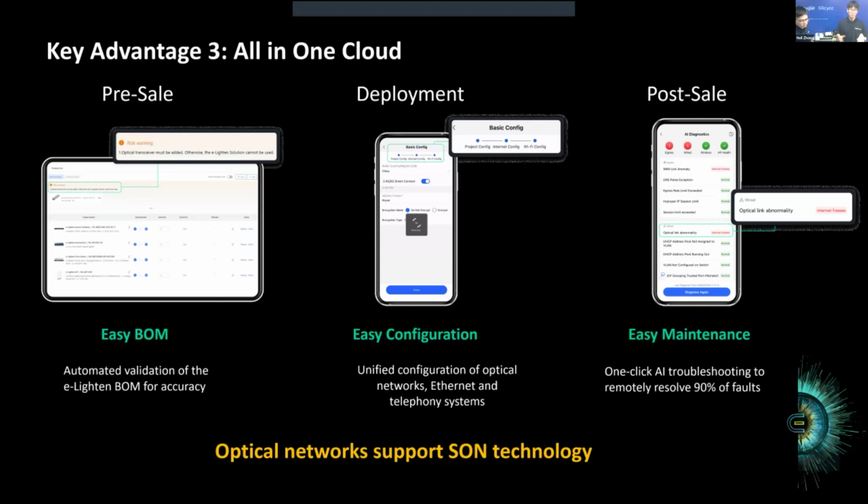Yes, and unlike GPON's complex setup, as you can see on the screen, our Reyee Cloud offers a one-stop cloud solution service that covers everything from pre-sales to deployment and post-sale. It supports SON, the self-organized network. And it can set up an optical network in as fast as how many minutes? You can take a guess. I heard if we need to set up an optical network like GPON, maybe at least 30 minutes for a familiar professional.